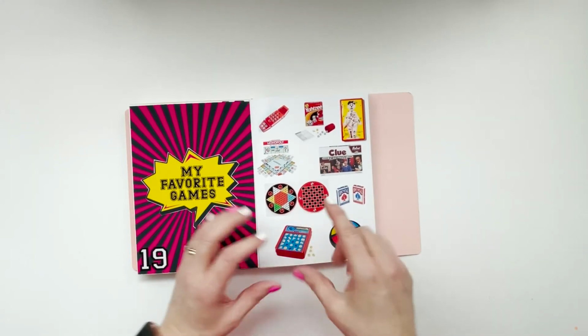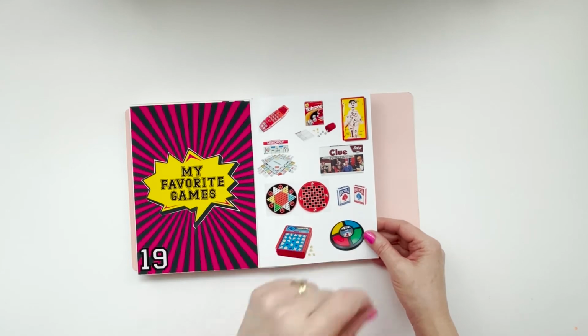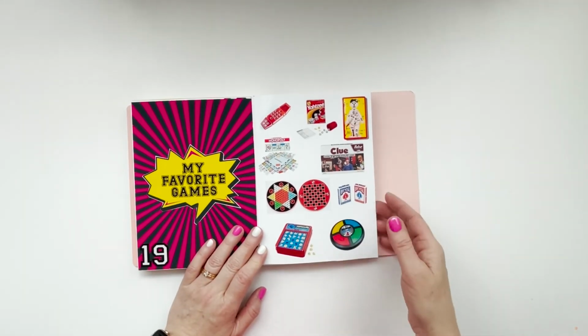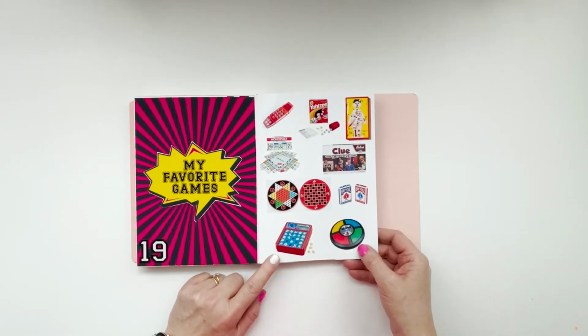And this is what mine looked like. They were in a tin together. So I was glad that I could find a picture like that. And then I put playing cards because we used to play rummy and blackjack all the time, but rummy for sure. And then Perfection and Simon.